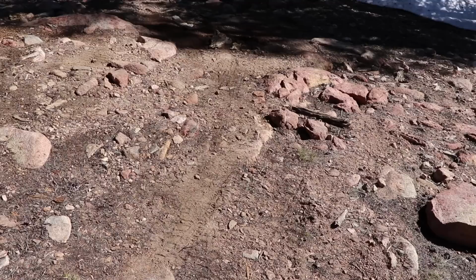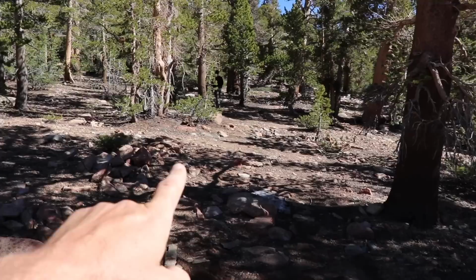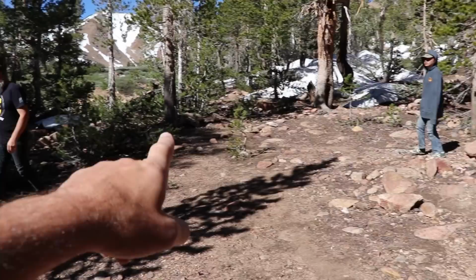So after a couple minutes of searching, we found some tire tracks that weaved in and out through these trees. So we think we have found the trail. So we're gonna come on through here and then head over the snow and then open over there. And we think that's where it leads. But sometimes it's kind of fun just figuring out where the trail is.